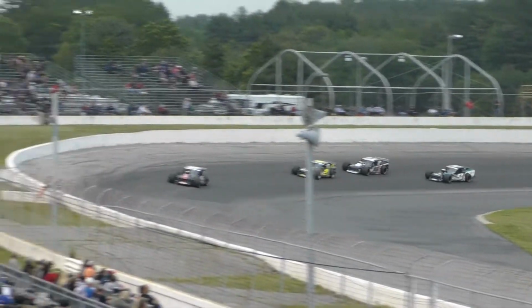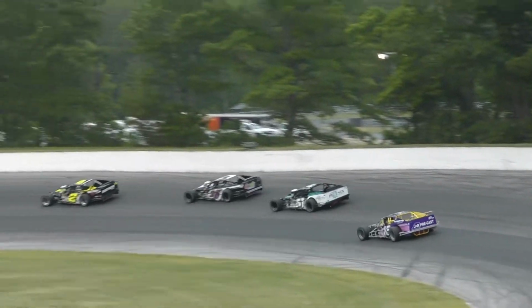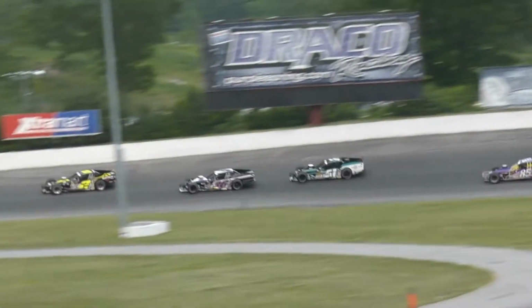And he has leverage as he is able to whirling dervish his way underneath Matt Swanson. Now trying to make a move again is Bonsignor, and he is having a difficult time figuring out how to get by Burt Myers. Biding his time. 24 laps into the Thompson 125. Still over 100 laps to go.